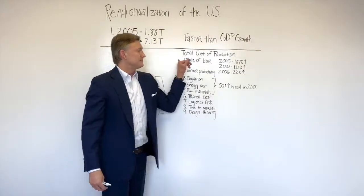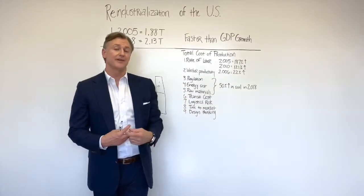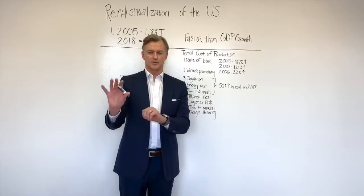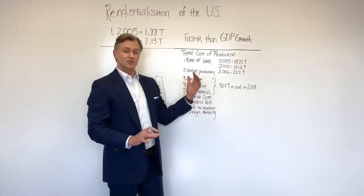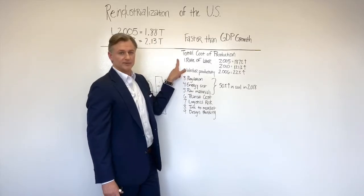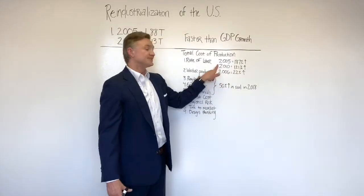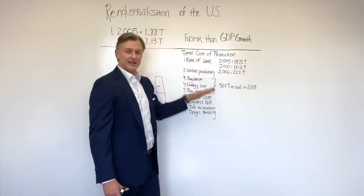Now why? Look at this total cost of production analysis as advised by BCG. So Boston Consulting Group in 2014 suggested there was only a 5% difference overall between U.S. cost of manufacturing and Chinese. That has since changed. So Chinese costs are even more accelerated. So in particular, the rate of labor. Since 2005, there's been a 187% increase in the cost of Chinese labor. Since 2010 alone, there's been a 121% increase. Just imagine how that changes the math on all these.